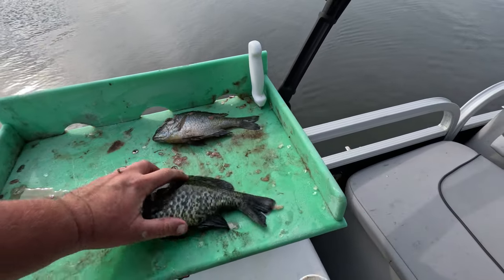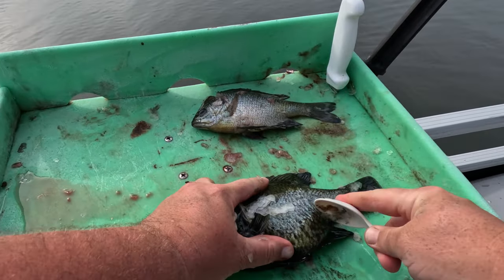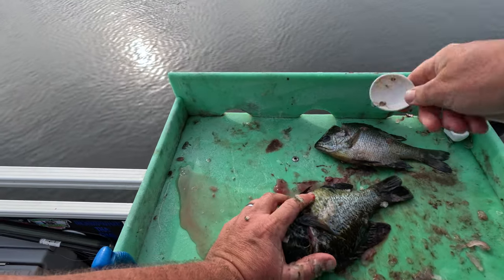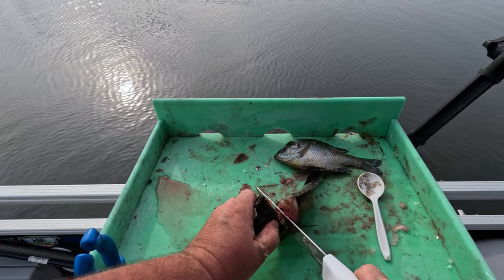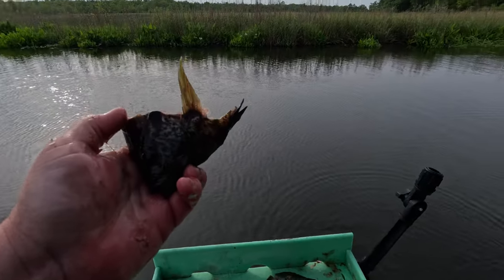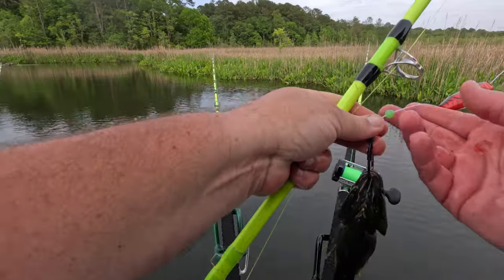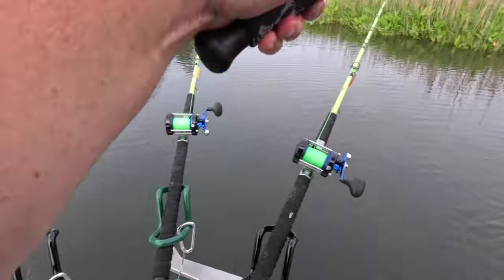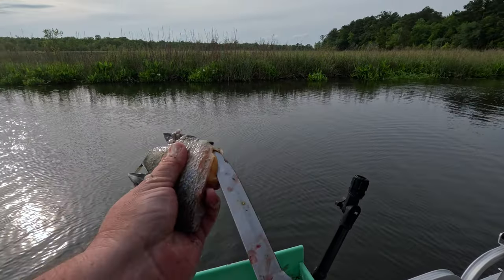All right, here's the big daddy shell cracker. See, these are harder. Those are a little harder to scale. Oh, yeah. All right, we'll finish severing the head here. Good catfish bait, man. Man, is that a big juicy bait or what? Oh yeah. Alright, but next, I'm gonna take that knife.